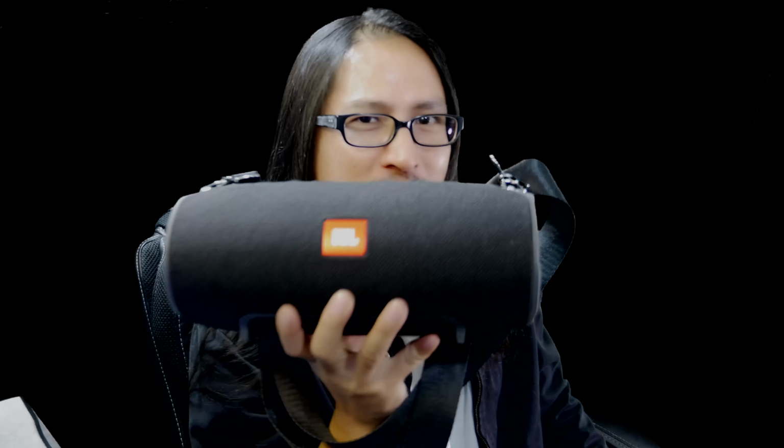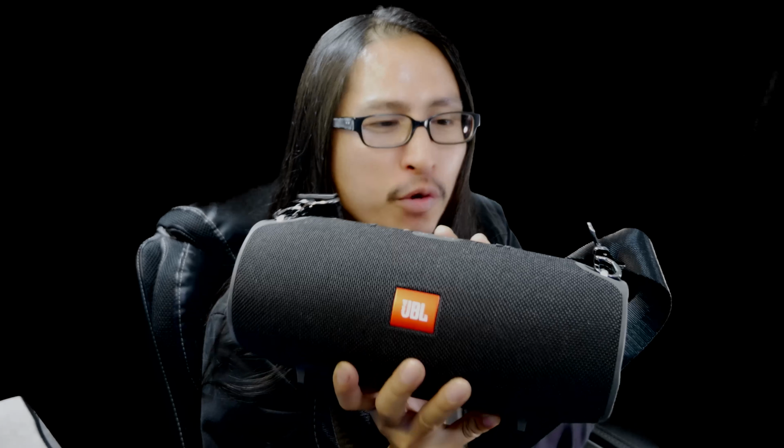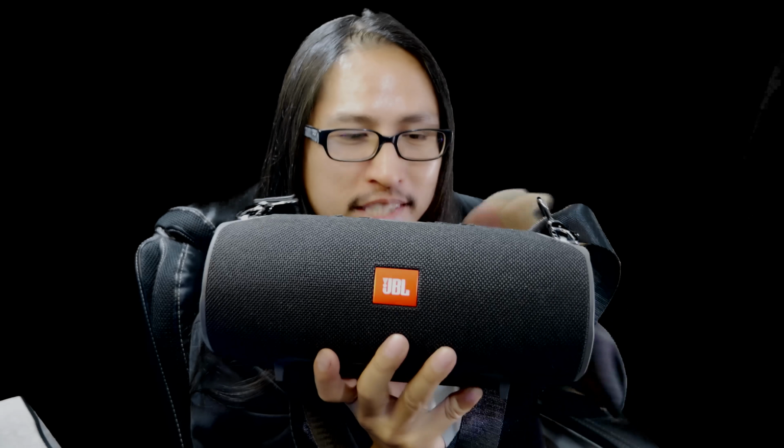Man, that projector speaker will blow this out of the water. Now, out of all the speakers that I have, it cannot blow this one out of the water. This JBL Extreme, wow, tremendous bass, powerful, 40 watts, full power. Man, put this with your projector, you'll have a good cinematic movie experience.